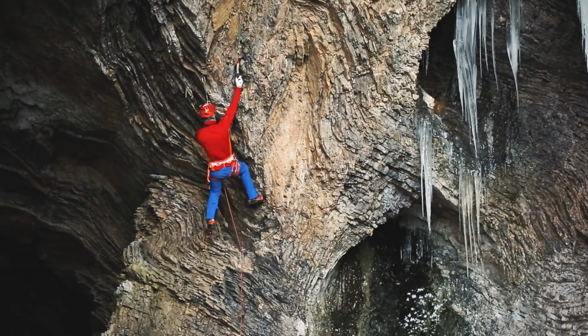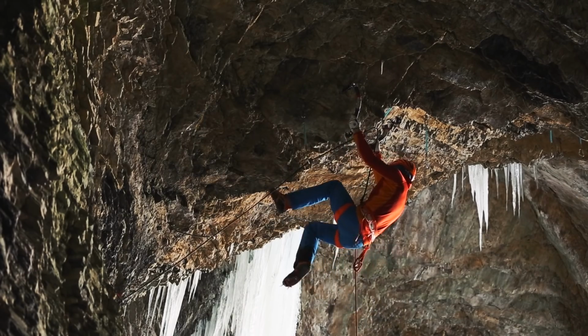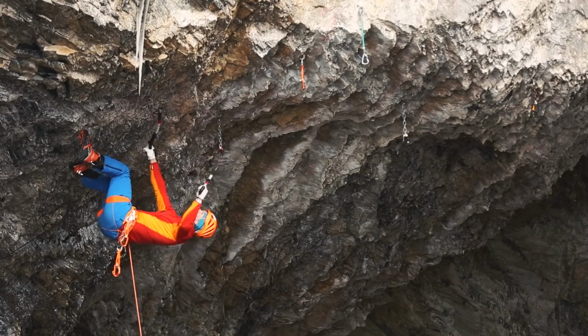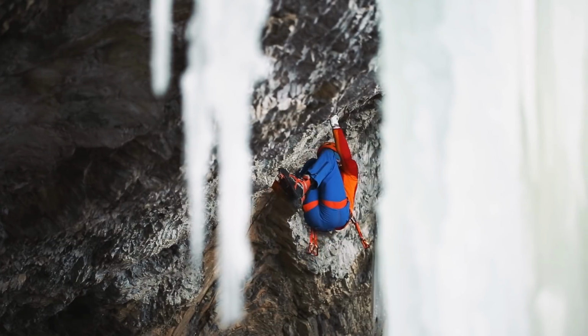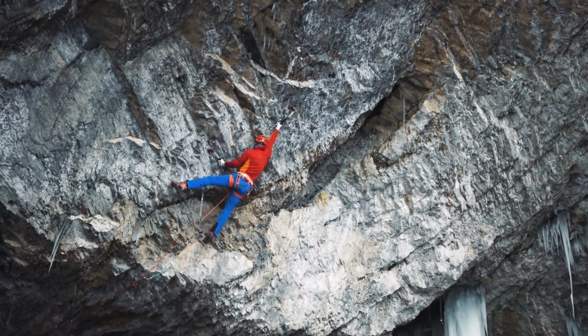If you want this thing to be the biggest, baddest climb out there, you have to make it sustained and hard the whole way. There is absolutely no let up. There's no real awesome rest. Compared to the other hardest mixed climbs, it's basically twice as long. It's just so much climbing.